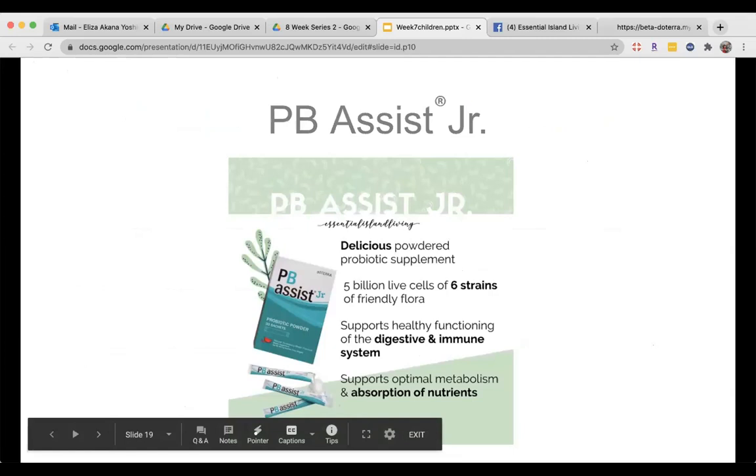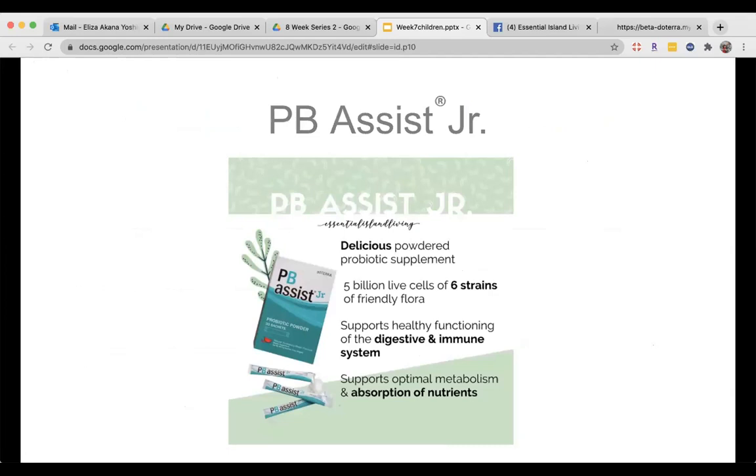All right, let's wrap it up by talking about a few products that we definitely want to have for our kiddos. You guys, everyone should be taking a high quality probiotic every single day. And if your kids aren't at the point where they can swallow pills yet, so Xyler takes our doTERRA PB Assist, our double encapsulated pre and probiotic. What's really powerful about that double encapsulation is it ensures it really gets down into where it needs to be, which is in our GI tract, right? So this though is our PB Assist Junior, our probiotic powder.